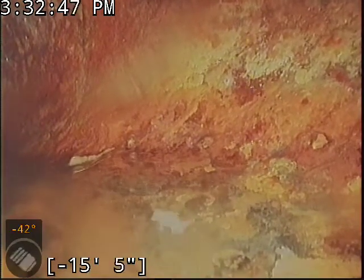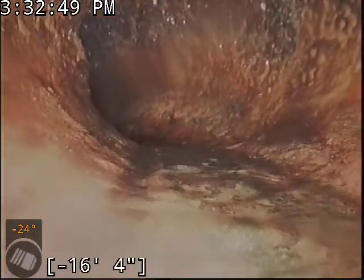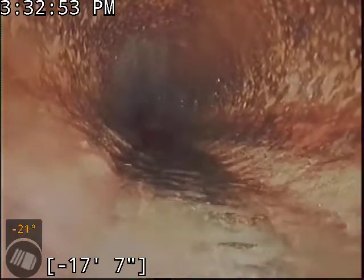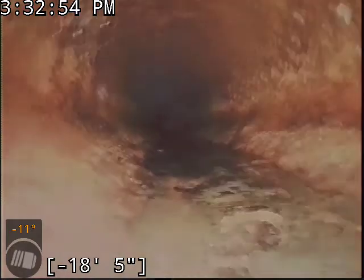We'll pull back to where this line Y connects with the other line and see if we can locate that, just to figure out which direction the line is actually going. It wouldn't surprise me if it goes off the back hillside. It'd be a great way to go for the sake of gravity, but we'll see.